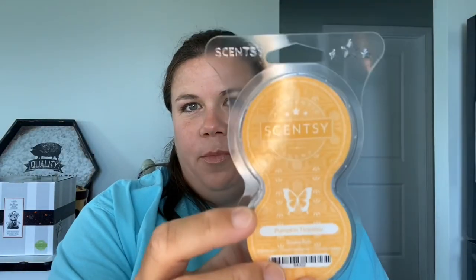I know these aren't mine. Joanna, I'm sorry, I'm sticking my nose in your stuff. So, pumpkin tiramisu. I don't have the scent notes, and I'm on my phone and the scent notes aren't in that catalog, unfortunately. But it's pretty self-explanatory. Tiramisu, pumpkin, sweet. That is very sweet.